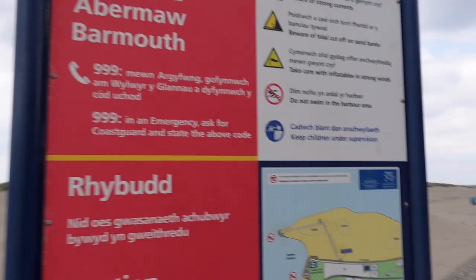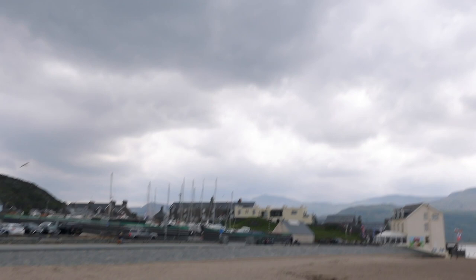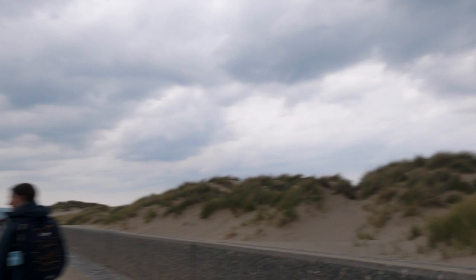We can walk down this thing here. Nice. To the end, and then we don't have to get our feet all sandy. Is one of these Cadair Idris? Okay, so this we think is where we were yesterday. Look, tide is still out. Got these very nice sand dunes. Purposely gone to the part of the beach where dogs are allowed because we love dogs.